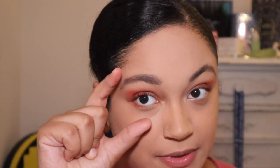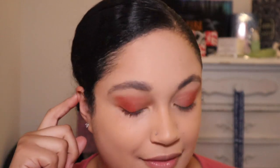Okay, so that has been applied. I took it up a little higher than I normally do. I feel like a lot of people have a lot of space up here, and I feel like I don't have any, and it doesn't look right if I bring my eyeshadow up here. I think it's just in my head, but I always think it looks funny if it goes above my eyelid. So that's why you never really see me do that. But we're gonna try today.